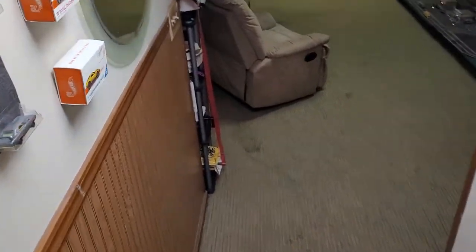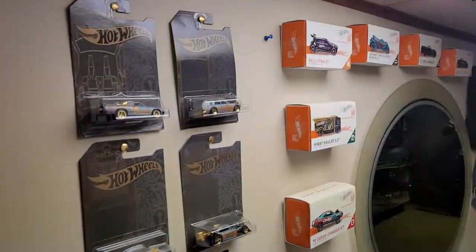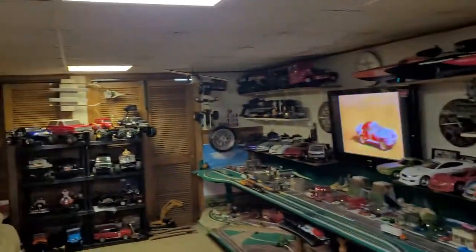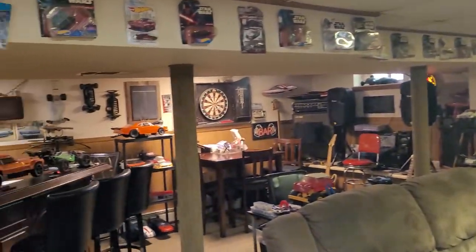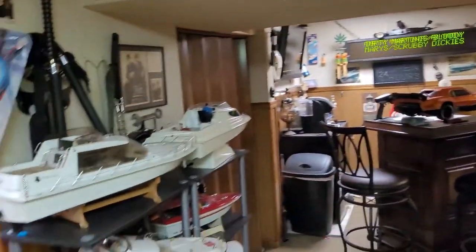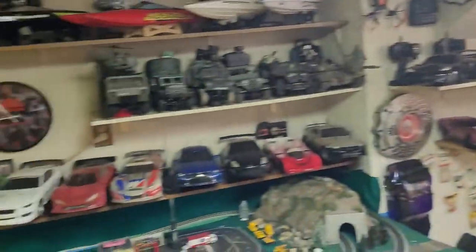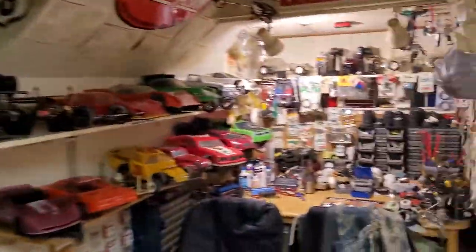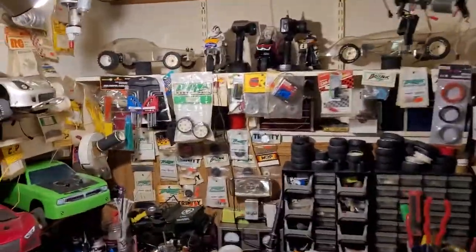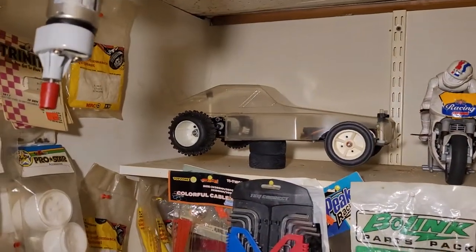It's the entrance to my little man cave I got going on, my hobby shop, whatever you want to call it. Give you a look around first. Stuff everywhere. Boats, cars, workspaces, planes, helicopters, you name it, we got it. All right, so I'm going to go through, give you a tour. I'm going to start from the beginning.